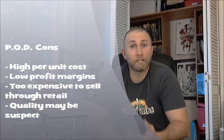Print on demand makes sense for comic conventions where you can sell directly to consumers, but if you had to sell in a wholesale or retail environment where you're giving a retailer 50% off the cover price, all of a sudden you're losing money. So print on demand is not a great option for that.